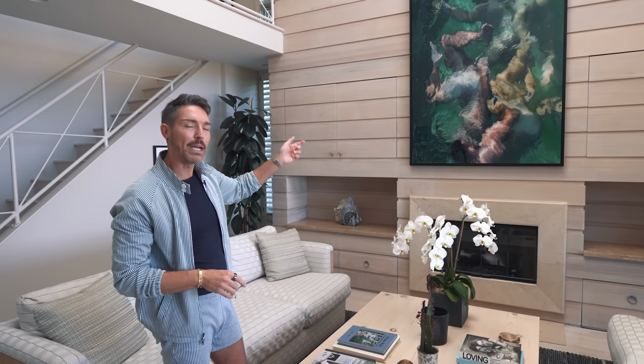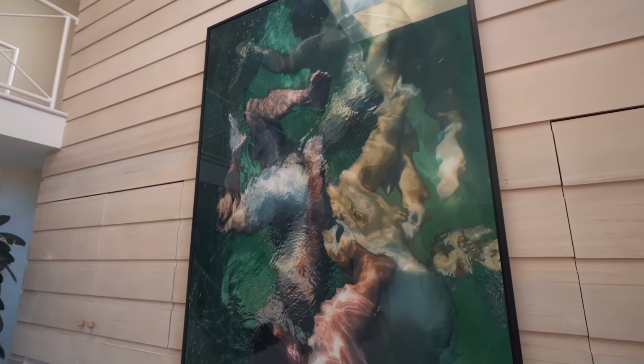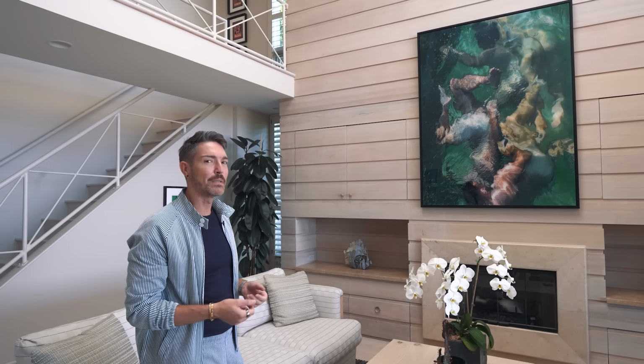This piece of art I think is amazing. So this is by a Greek artist. He's a painter, but this is actually a photograph. His name is Michalis Goumas. And I love it because it makes me think of an Italian Renaissance ceiling, but it's really just a picture of naked guys in a pool, which, that's Fire Island, it's fun.